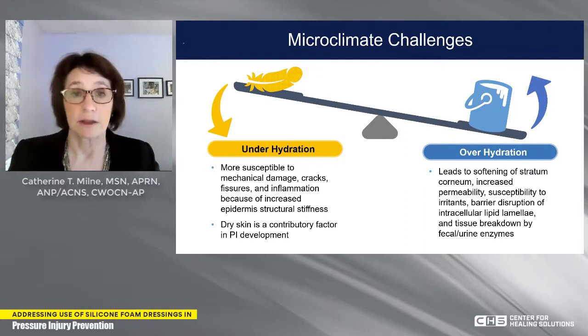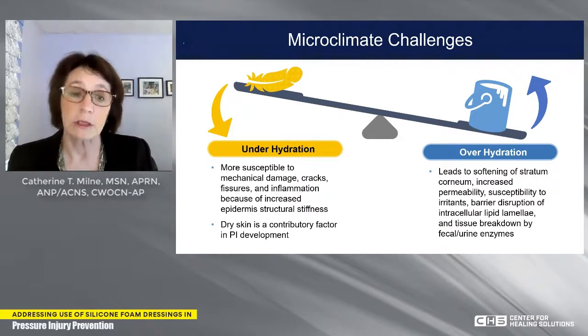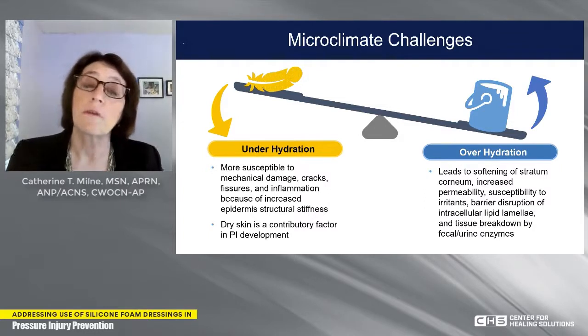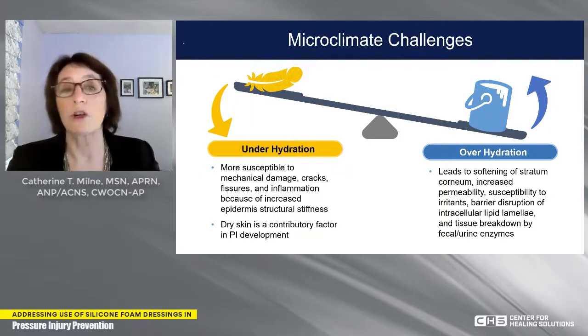And we don't think about this enough. We need to be drinking more water. We need to be hydrating our patients more often. And when we have a patient with a lot of dry skin, we may need to protect this with a foam dressing just so we can actually improve our moisture content.